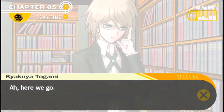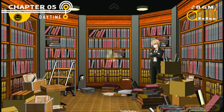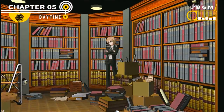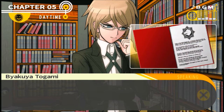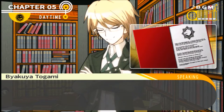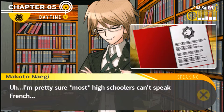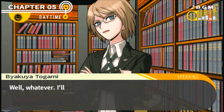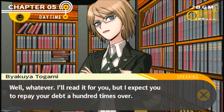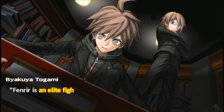Ah! Here we go. He quickly returned with a file in hand. Alright. What does it say? I see. Take a look at this. I have no idea what it says. What language is this? How did you make it all the way to high school without learning a single word of French? I'm pretty sure most high schoolers can't speak French. Well, whatever. I'll read it for you. I expect you to repay your debt 100 times over. Okay. What does it say?